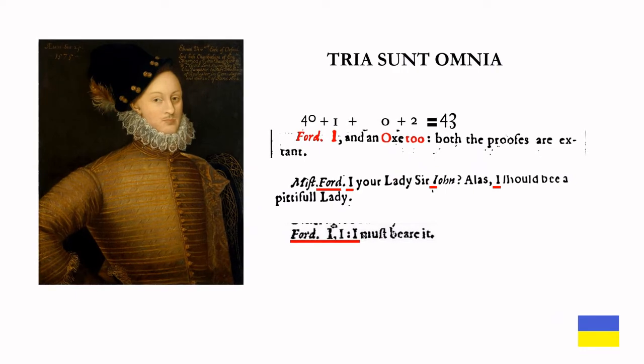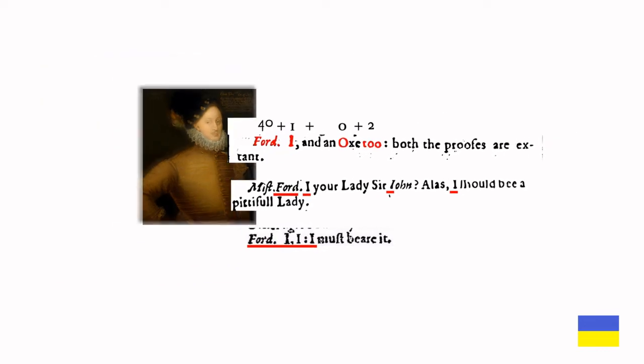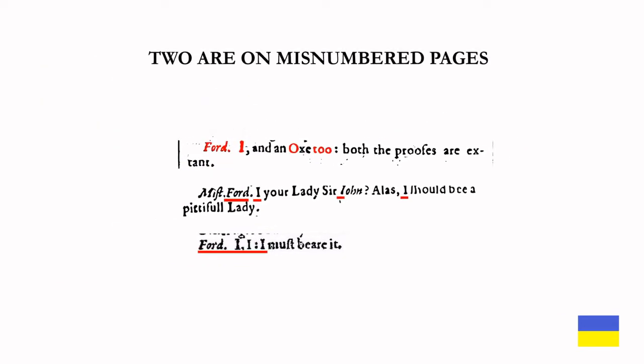Now we have an example of tria sunt omnia, or 3 is all, in which a repetition of anything by 3 suggests or indicates a profound truth is being expressed or hidden underneath the text. Two of these puzzles are on misnumbered pages. Page 59 is misnumbered as page 51. Page 50 is misnumbered page 58.